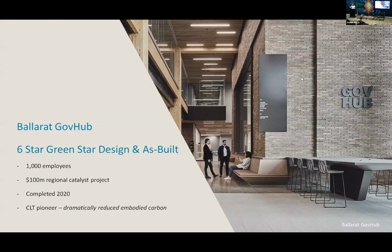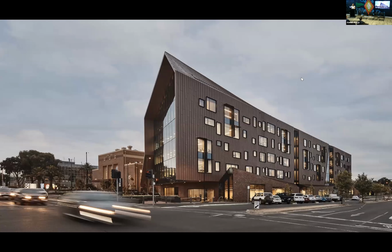The next slide, please. Just wanted to give a bit of a snapshot of a couple of leading projects to give a flavour of what we've managed to achieve so far. Ballarat Gov Hub was completed in 2021, so quite a recent example. It's been certified 6-star Green Star Design and as-built off the back of a 5-star target, so a great story there. Quite a large regional catalyst project at $100 million. Sorry, completed 2020. Yes, that's right. And it pioneered CLT, at least in our portfolio, which dramatically reduced the embodied carbon. And there's just a couple of pictures, so flick to the next one, so we can see both the scale.